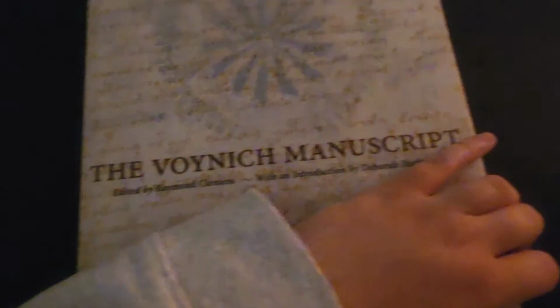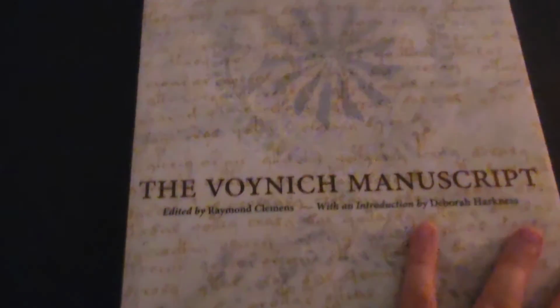Yeah, it's a fascinating book. There's just so much you can read up on it. This was just kind of a casual conversation about it. Felt like I rambled a lot.